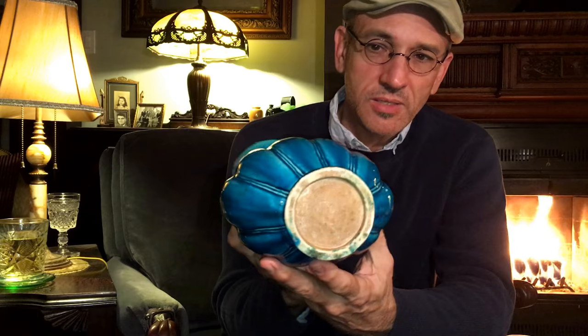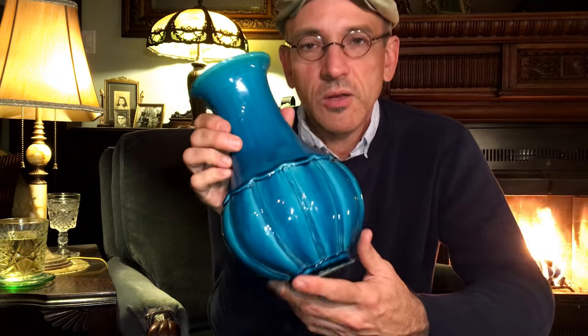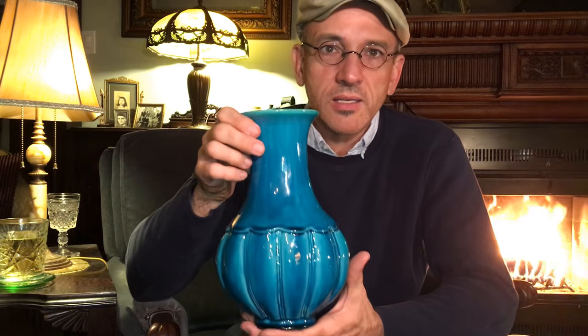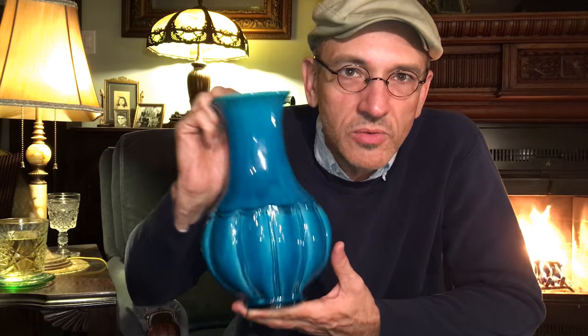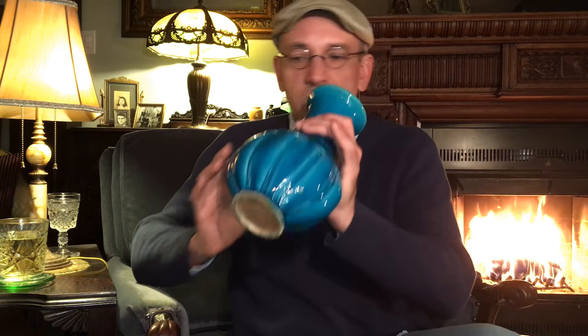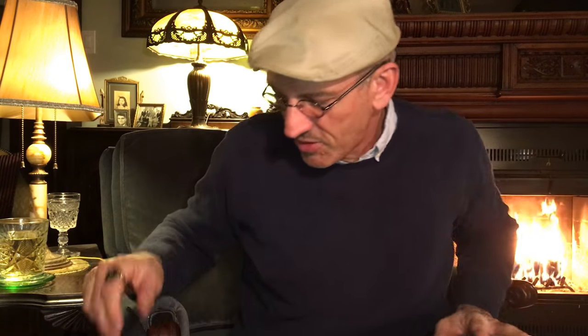It's unmarked. I don't have a problem with that because the colors and the shape are so iconic. This looks like it came right off of the set of I Dream of Jeannie. Somebody who's doing a mid-century 1960s decor is going to want that. I guess I'll probably list it as 1960s pottery vase, unmarked. What should I sell it for? $14.99? Is that too cheap or too expensive? Pricing is sometimes difficult for me.